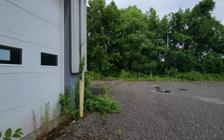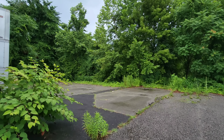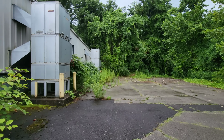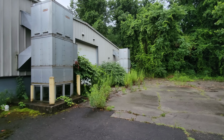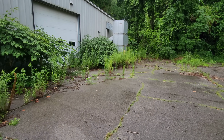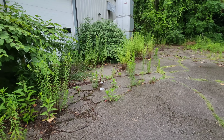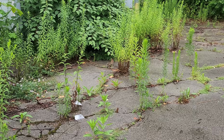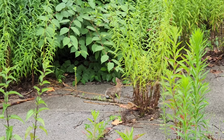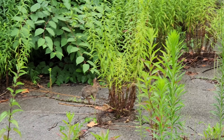We'll go around the back here. Not a whole lot to see back here, though. A lot of overgrown weeds. Oh, a bunny. Look. Bye, bunny friend. Not going to bother you. You're fine. Let's zoom in and see if you can see it. Hippity hoppity, Easter's on its way, apparently, because we just put the Christmas trees away.